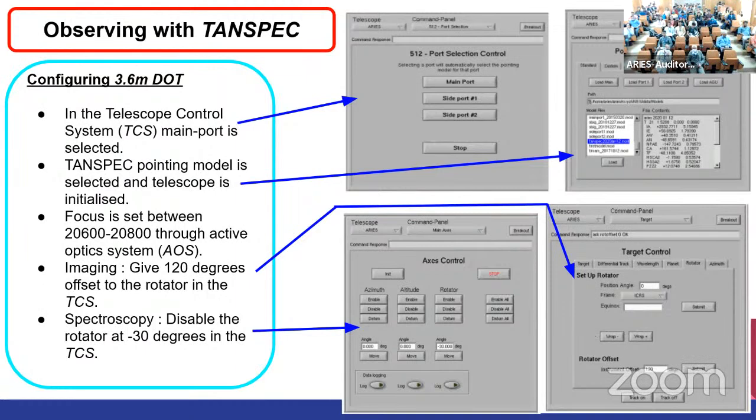So while taking the imaging mode, you have to set up the rotator. In the target control, you set up the rotator, give a rotator offset of 120 degrees and set it. This is done in order to align your field with what you see in Simbad or in the Skyview software, such that the image that will be generated will not be pointed upwards like that.